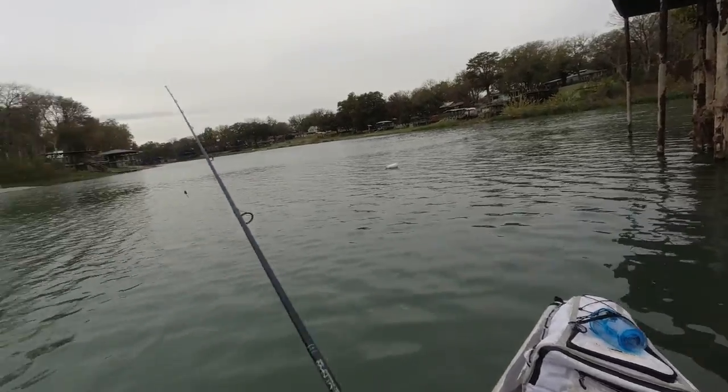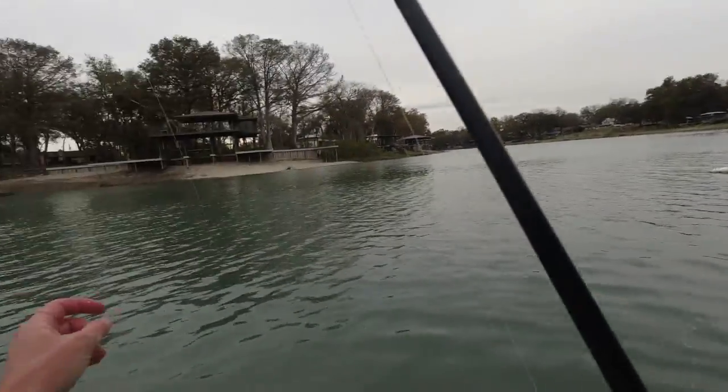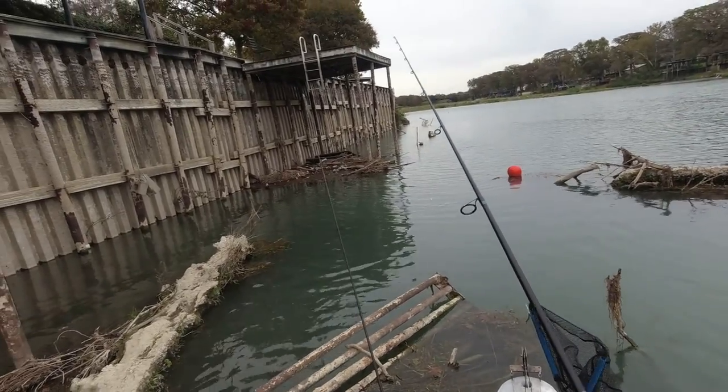I had a minnow out on bottom and caught a blue cat. Okay. There we go. Anything over here?